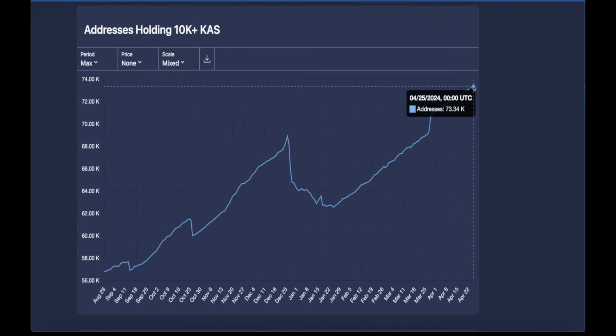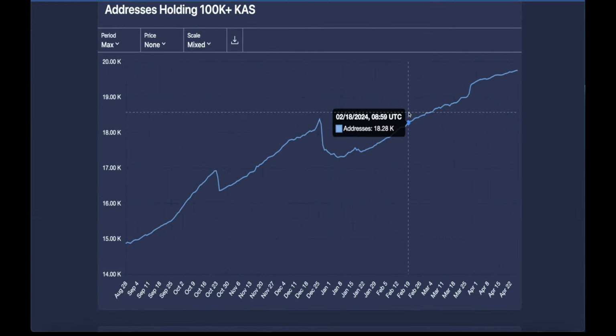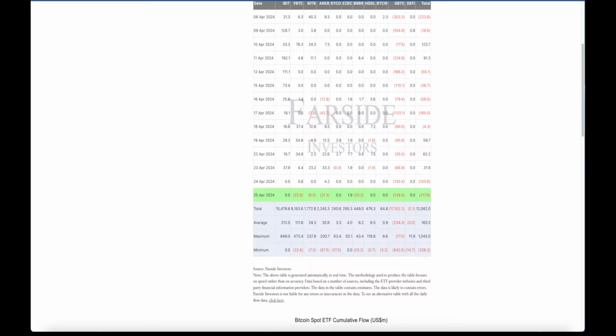And now guys, if it comes to addresses holding over 10,000 Kaspa, that is 140 new wallet addresses in the last 2 days. And now if it comes to 100k holders, that is only 20 new wallets in the last 2 days. So now guys, let's finally have a look at BTC. I am going to cover BTC just a little bit, and then we are going to jump into Kaspa's chart.